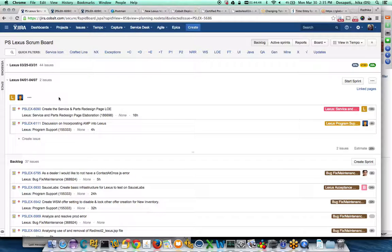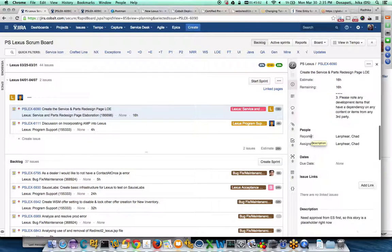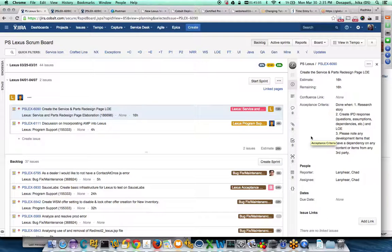Okay, so we have the next sprint available, and 2 stories are available. For the create the service with parts redesign, I'm going to keep that, but I'm probably going to change it. So we're going to break the 2 stories down based on Ritesh's comment. We'll try to get that done in this sprint, and then this will turn into, and it'll probably consolidate the research, have a discussion, and then create the IPD response and LOE. Because that'll be everyone coming together, right? Yeah. Perfect.